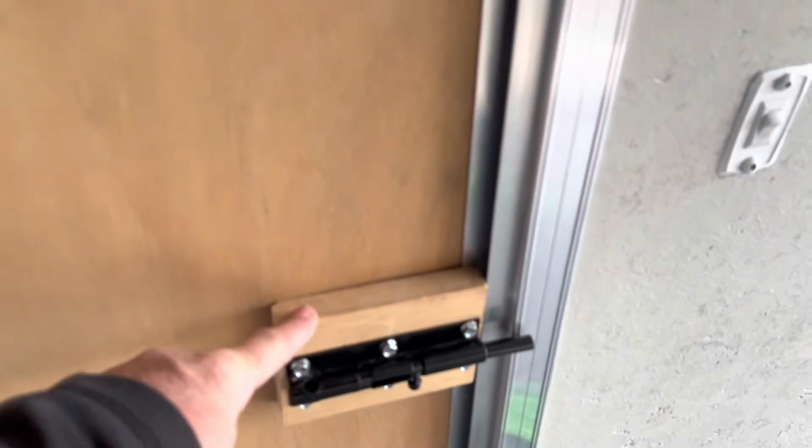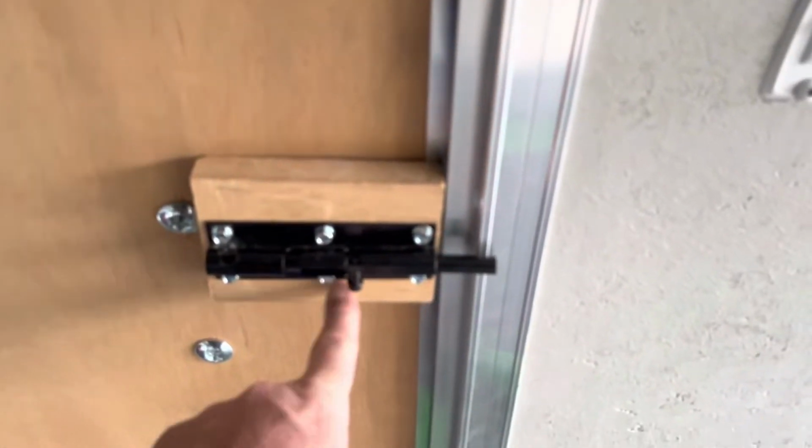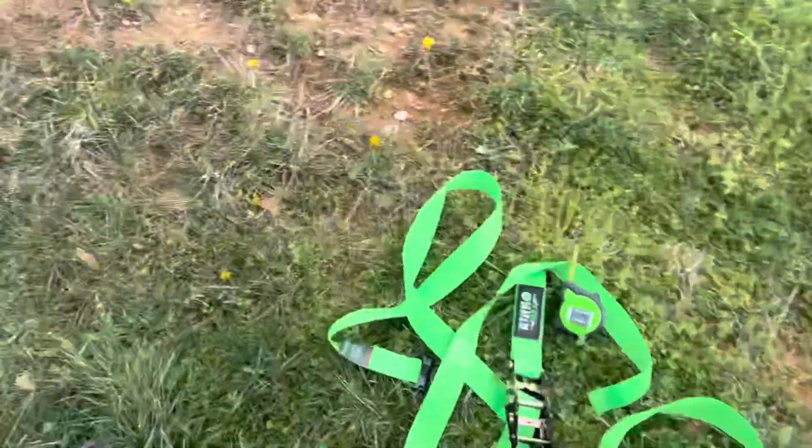So that's a 3/4 inch little piece of wood. Just cut it down to size. That is into the studs, and then just put some finishers in there. That's going nowhere. Got my AC outlet there.